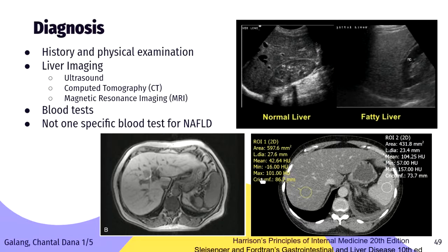Currently, there is no specific blood test for NAFLD, but we can expect abnormalities in the ALT levels as well as liver function tests such as hyperbilirubinemia, hypoalbuminemia, and PT prolongation. However, it is important to note that the liver may not be enlarged and the blood tests may be completely normal in patients with NAFLD, which is why confidence in diagnosis is increased by the identification of the risk factors mentioned before.